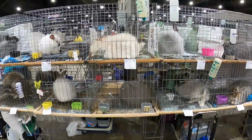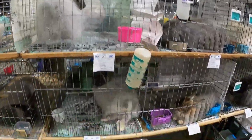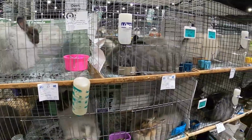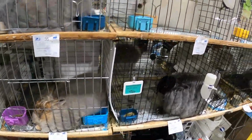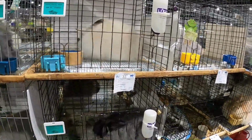Shoot, a couple different breeds here. This is a giant Angora. They're a very large rabbit, and they're a fur producer. So most people brush them fairly regular, and then use the brushings to spin for wool. I have seen people actually spin right off the rabbit.